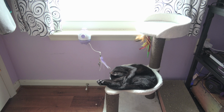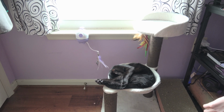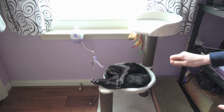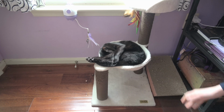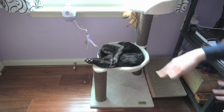The cat tree itself is very simple to put together. It took less than 15 minutes. I believe they even give you the little screw wrench thing that you use to screw a few pieces together, like the base to the bottom of the posts, but everything else you just screw on and it's all put together.